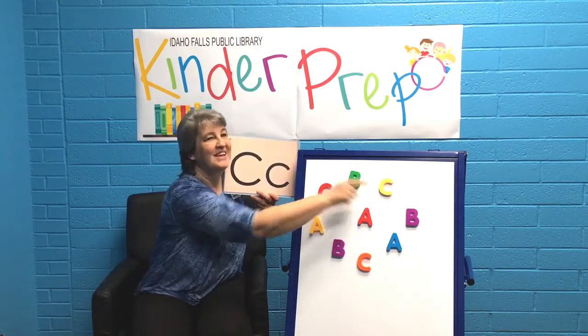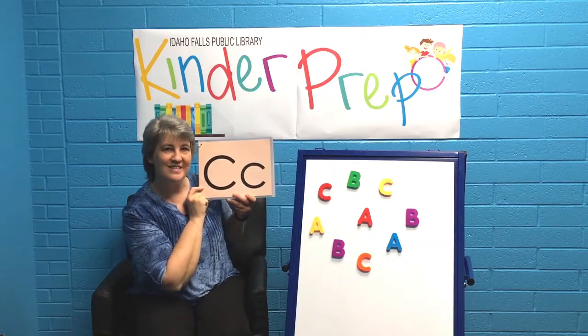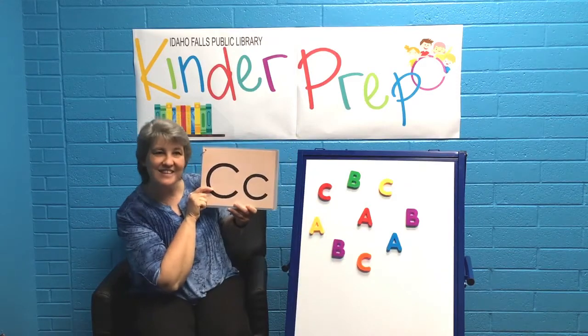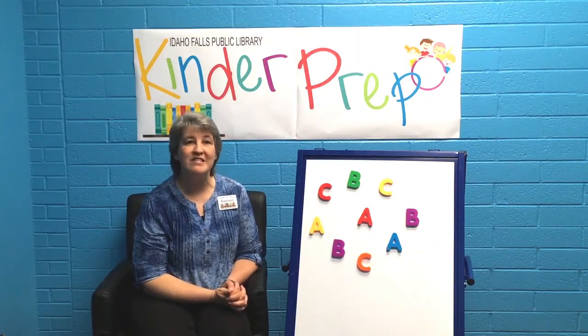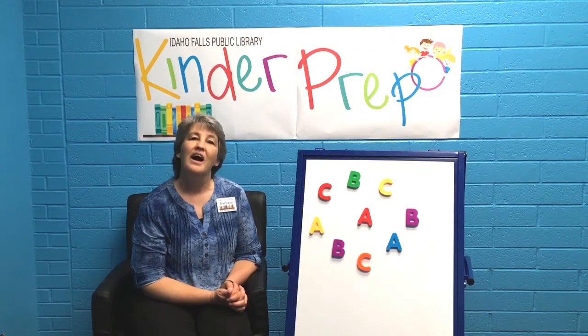Did you find my yellow C? The red C? One more C. Did you find it? The orange C. Nice job. So we will practice our letters every single week because it is a very important skill to know.